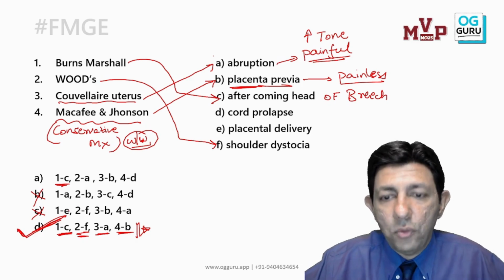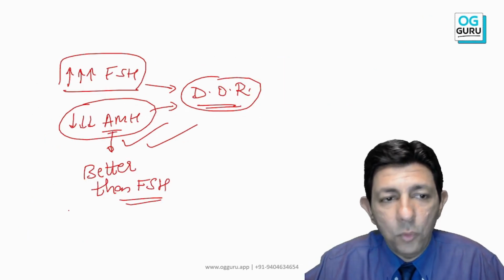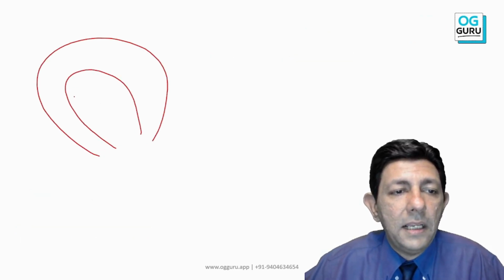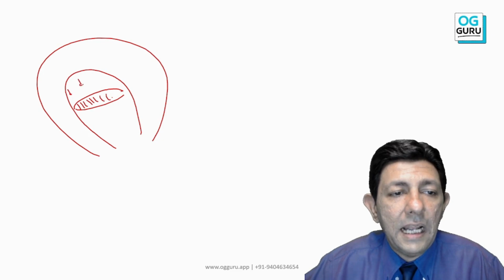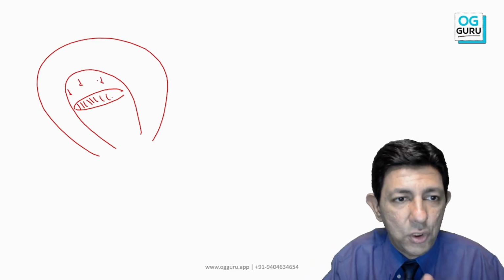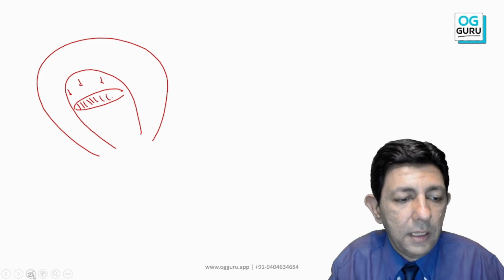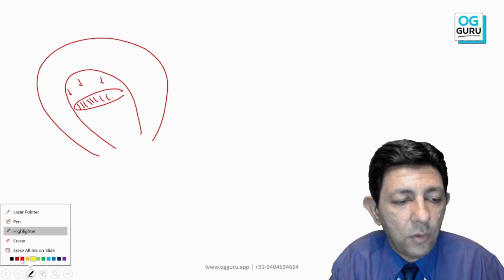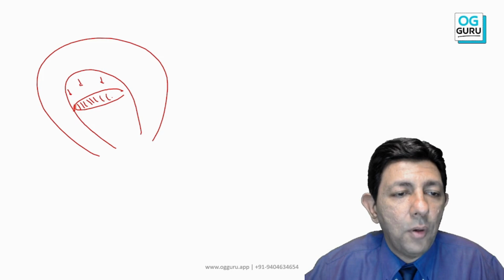Now what is Couvelaire uterus? It's just blood going backward. If this is the uterus and there is an abruption, the placenta has detached, but the placenta is completely blocking the blood from coming out. The blood is all getting accumulated behind the placenta and is not able to come out. So what will the blood do?